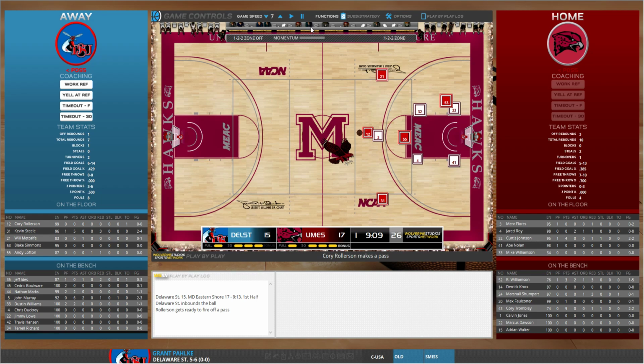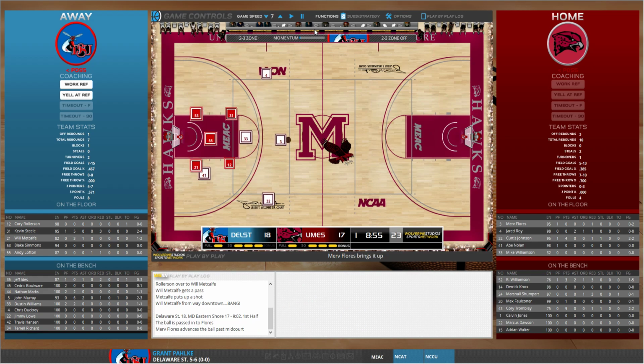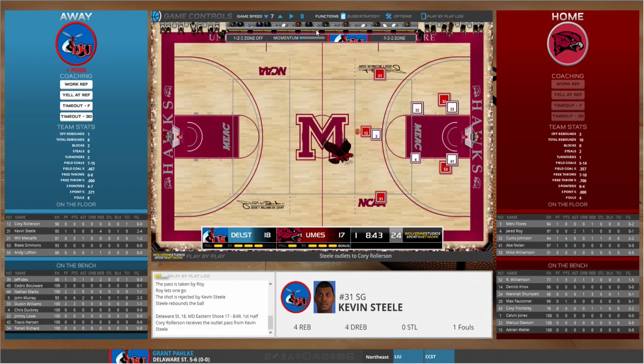Ball's inbound again to Rollerson. Rollerson passes to Metcalf on the right wing. Metcalf to Rollerson on the right corner. Back to Metcalf, right wing. Metcalf takes a long 3, and he scores! First points for Metcalf there, and Delaware State takes the lead. Roy with the long 3, but it's blocked. Steele gets the ball back.